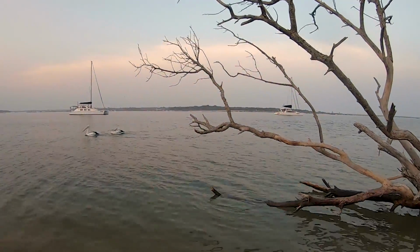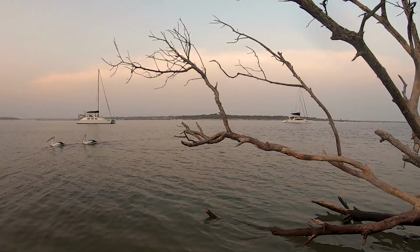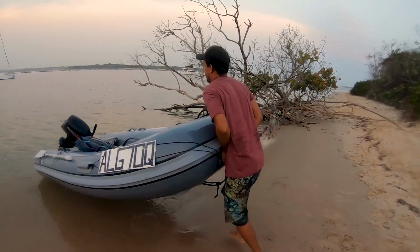This place is just so beautiful. It's beautiful driftwood on the beach, pelicans, dolphins, boats right there. This place is just picture perfect.